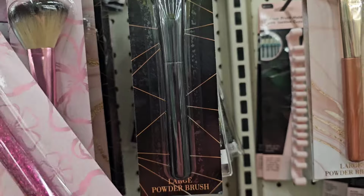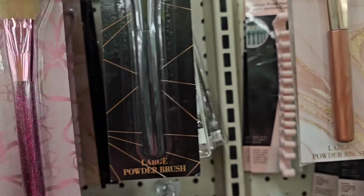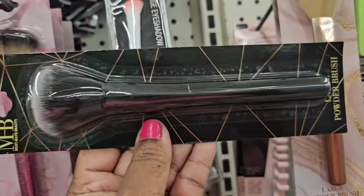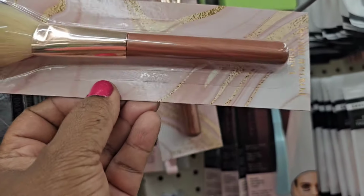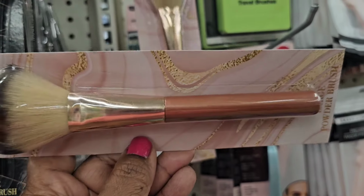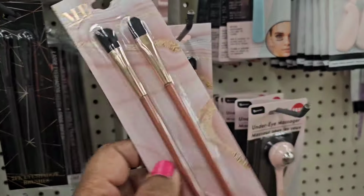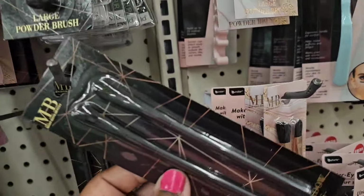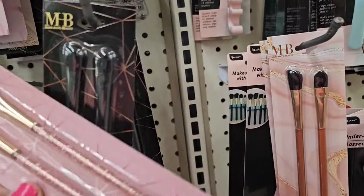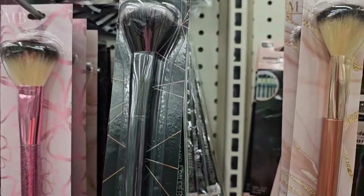Gustav Beauty brushes are back again. Look at the handle on this. This is beautiful. These are beautiful brushes. They come in black. They also come in this color here. And these are the powder brushes. Love them. They also come in eyeshadow brushes. These here come in that color. They come in the black as well. And they also come in this beautiful glitter one as well. So these are what they have here.